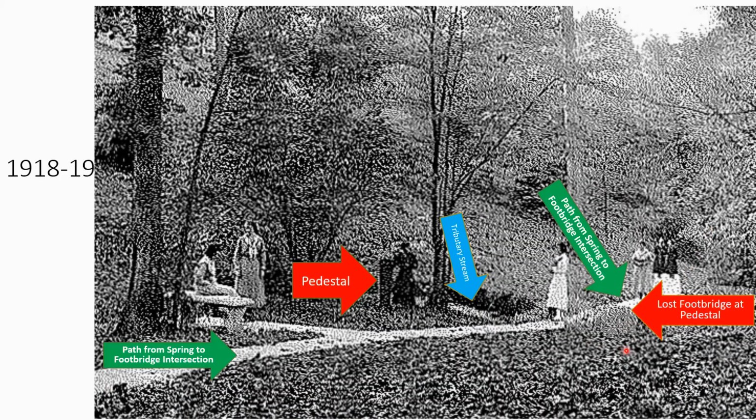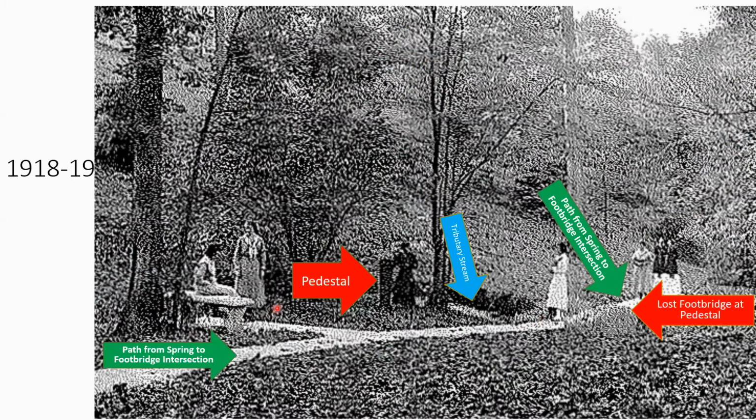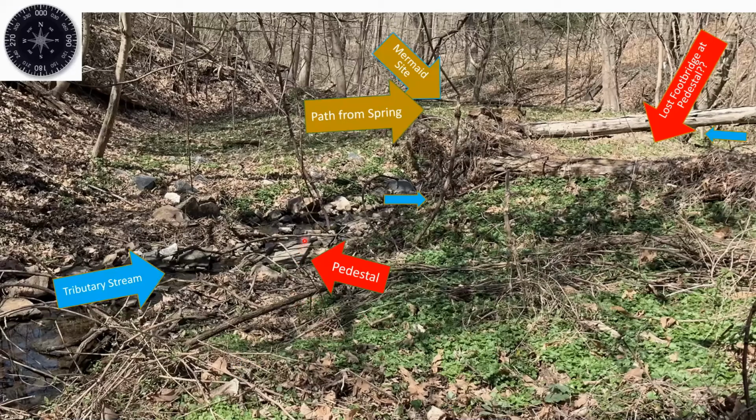Here's another photograph. There's the lost footbridge. We call it the lost footbridge at the pedestal because there is another one of those pedestals with a Greek statue. This is a nice little stop along this path. There's a nice bench. So a footbridge, pedestal, statue, bench, all of this are lost or mostly lost because the pedestal is still there. You can imagine that as no one was tending this area, the tributary stream overflows, erosion continues, the pedestal gets undermined. Ultimately, it just falls over, and there it is, still lying in the stream today.